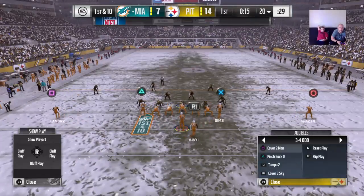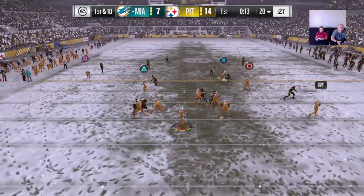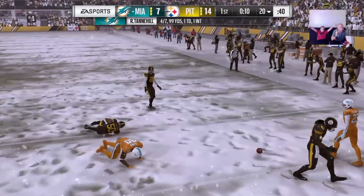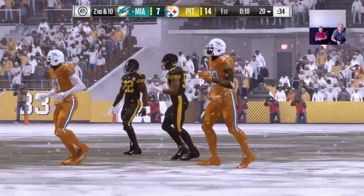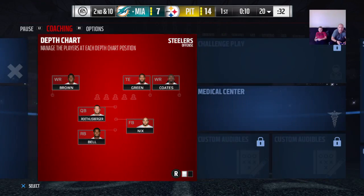Oh my gosh, hustle. They go back to the air here after the INT. Oh, you gotta hold on to it. Incomplete. That was Sims too. I know. As tight ends go, he might not provide the super fun. Sorry, I wanna see who's your starting wide receiver.